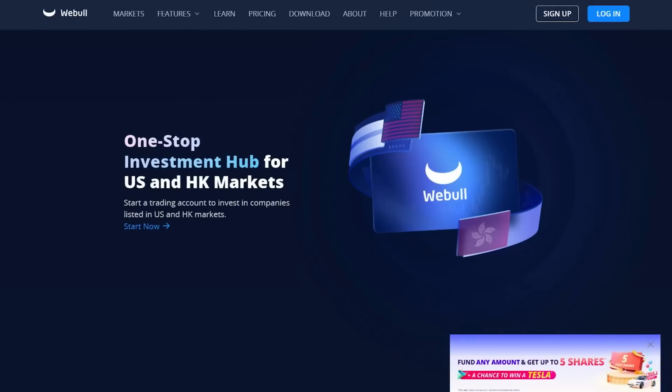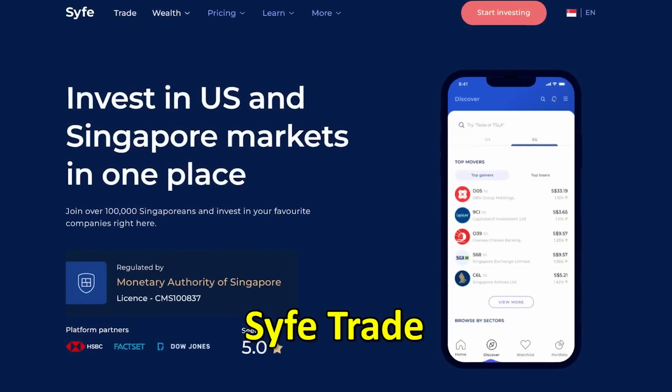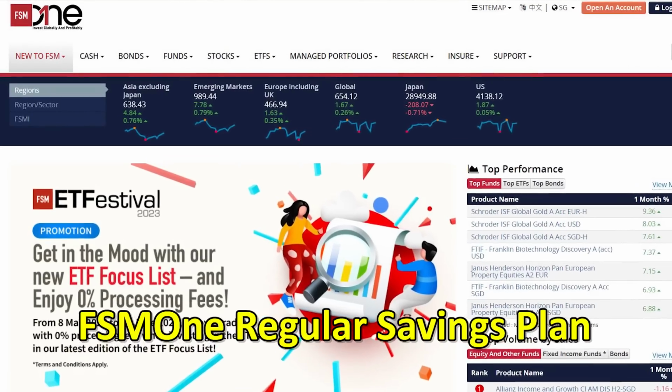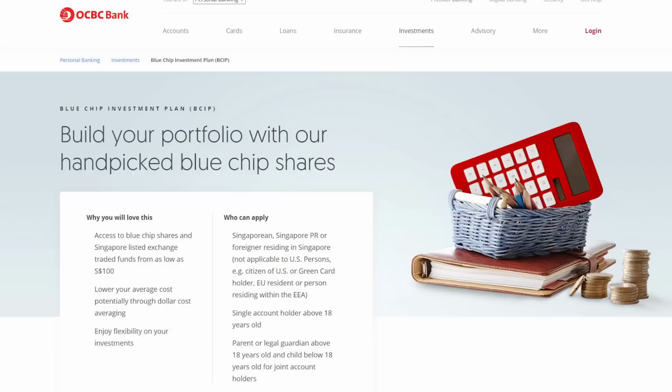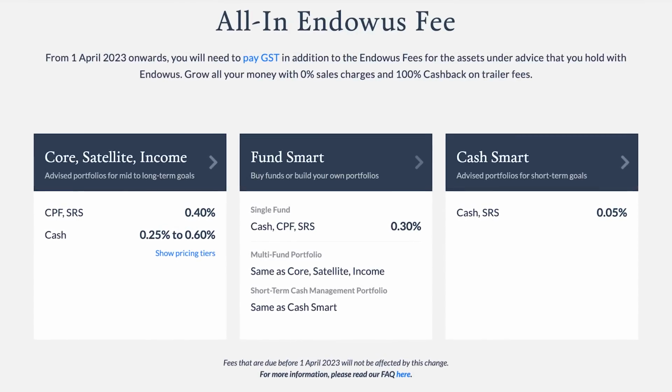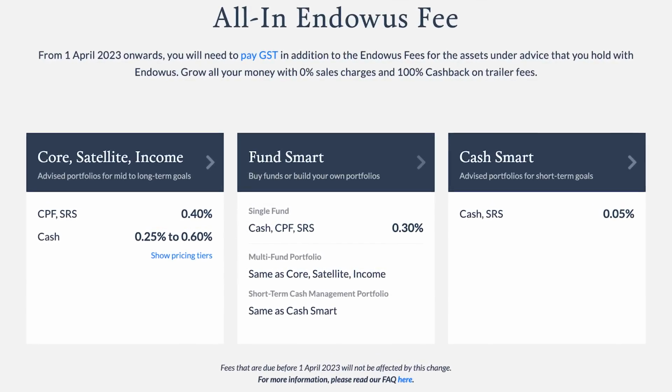For this comparison, I'll be looking at only the brokers that have auto DCA, namely Interactive Brokers, Webull, Tiger Brokers, uSmart, Syfe Trade, POEMS Share Builders Plan, and POEMS Recurring Plan, FSMOne Regular Savings Plan, DBS or POSB Invest Saver, and OCBC Blue Chip Investment Plan. Now, obviously, there are a lot more platforms that have auto DCA, like Endowus, Syfe, and StashAway, but I won't be including them because all of them charge a recurring fee based on your portfolio size, while the brokers that I'm showing here only charge a one-time fee, which is a lot cheaper to use.